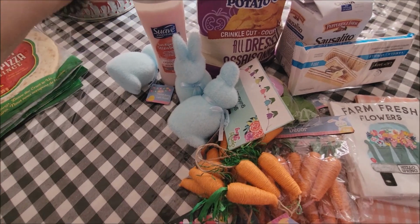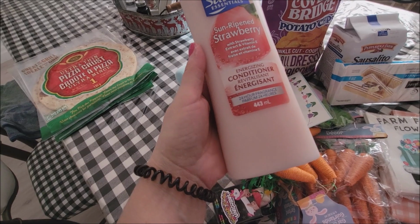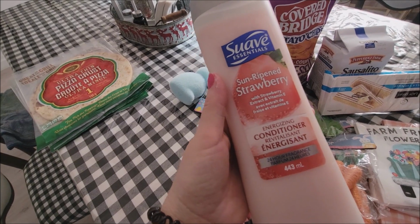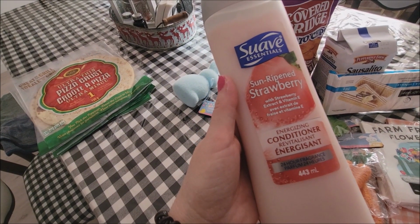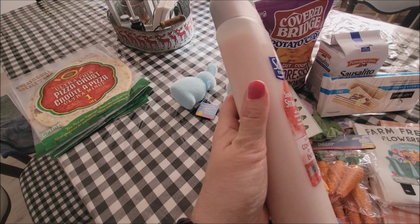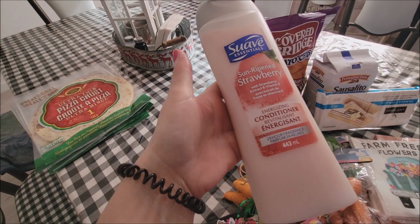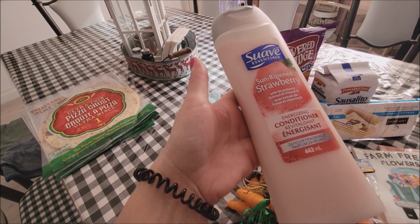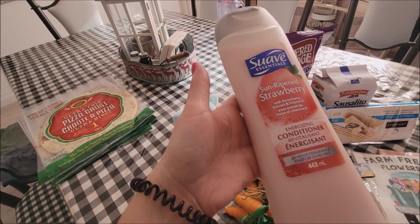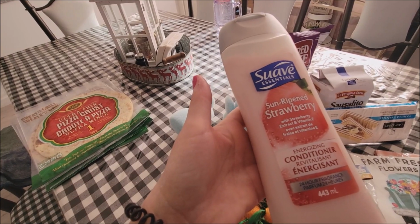Okay, then I ended up picking up this Sunripe Strawberry Energizing Conditioner. I just always like to grab conditioner for my daughter's hair. She has very, very full, curly, very ringlety hair. And using the conditioner really helps to keep it at bay. So I picked up one of those, and it smells really nice as well. And it's 443 milliliters. So sun-ripened strawberry with strawberry extracts and vitamin E.